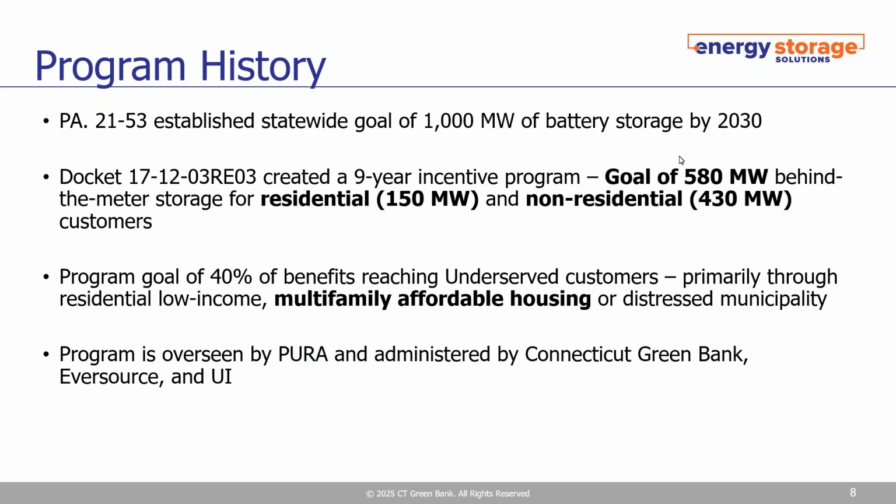So if there's any developers on the line who are interested in things like front of the meter or vehicle to grid, those are in the future. Nothing has really been developed yet on that end for reaching front of the meter customers, at least not something similar to this program. So the state has a goal of 1,000 megawatts, but this program is aiming to serve 580 of those megawatts.